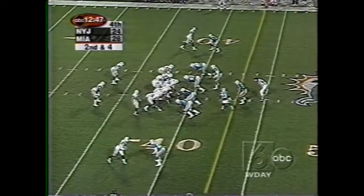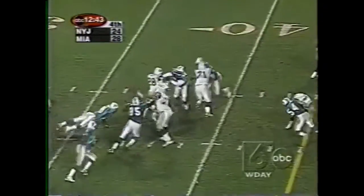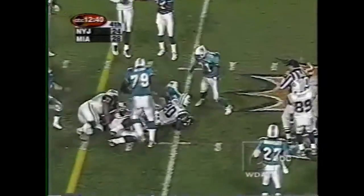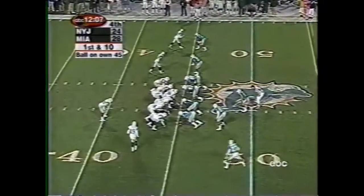Those 2 gigantic interceptions. Second down and 4 from the 39. They give it to Richie Anderson. He runs up Martin's back and then springs loose and picks up a first down. Nice first down at the 45.